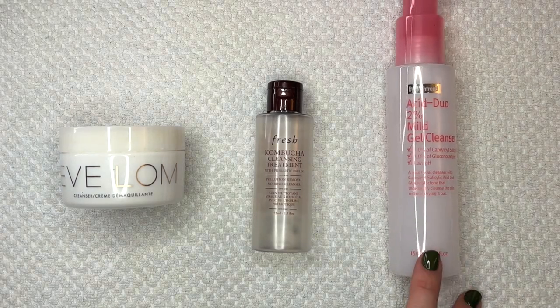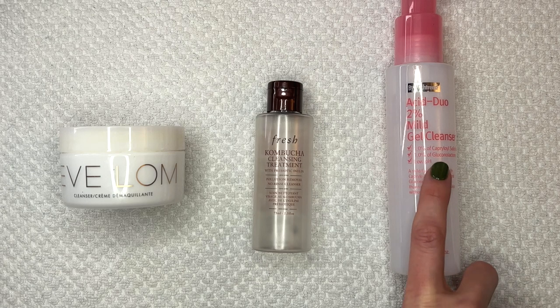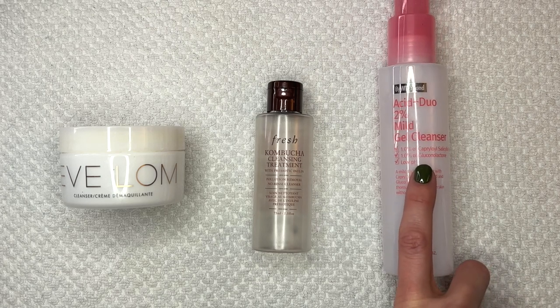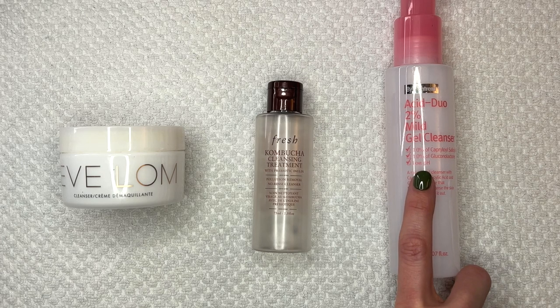So I've gone ahead and repurchased this for the time being, but I will tell you, if I ever come across an LHA and PHA cream cleanser, oh my goodness, I might abandon this. Let me know if you all know of a product that might meet those needs of mine.